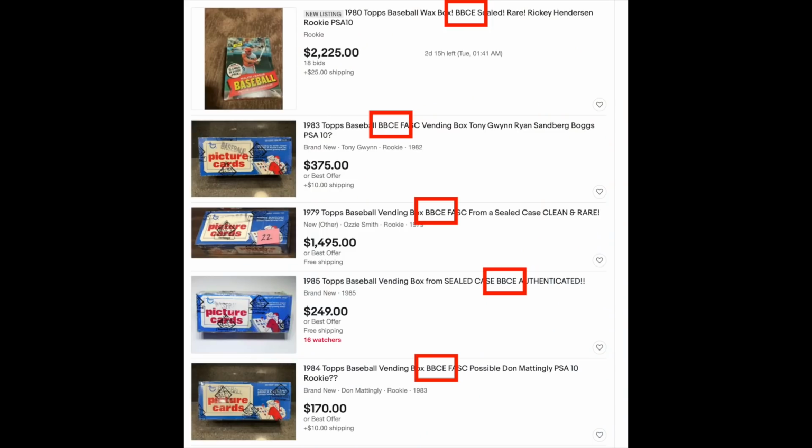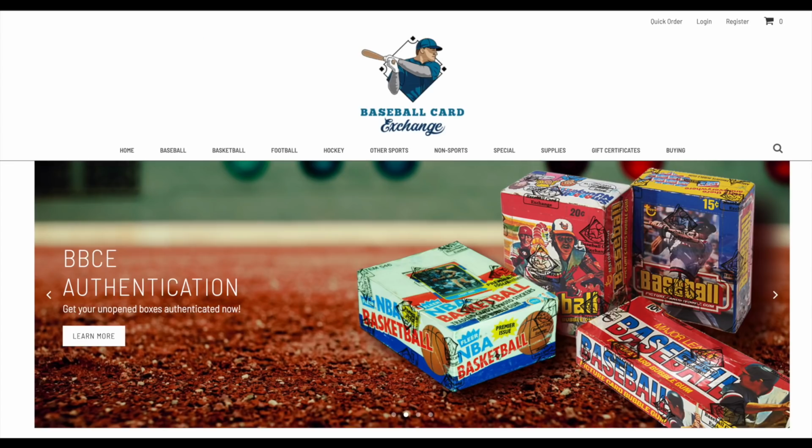To sell unopened wax that old, it really should be certified by Baseball Card Exchange. I had sent them plenty of stuff before, so we called Steve Hart. He's the owner of Baseball Card Exchange, and we explained the situation. We agreed that I would text him pictures of the cases as I was looking at them in real time, and he would, on the spot, get back to me with feedback as to whether he thought they were still originally sealed and not tampered with.